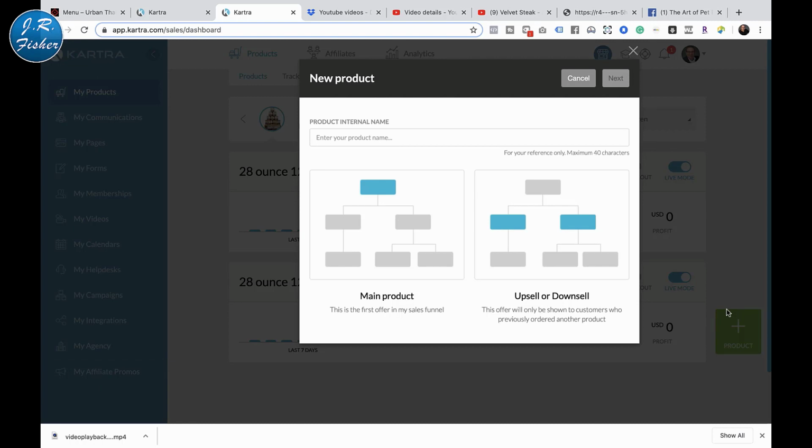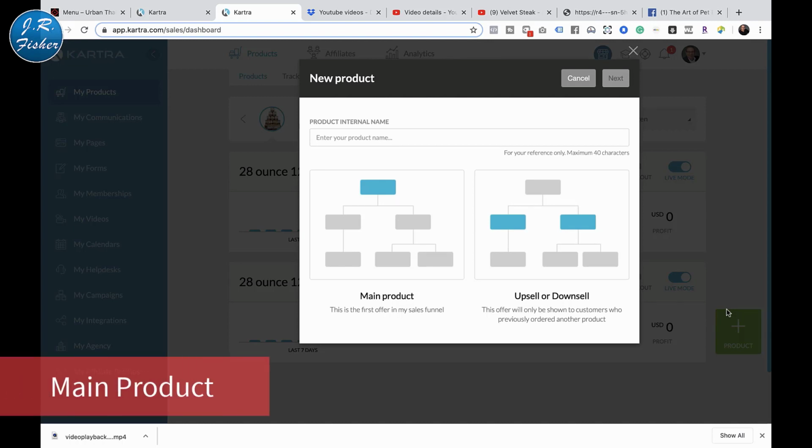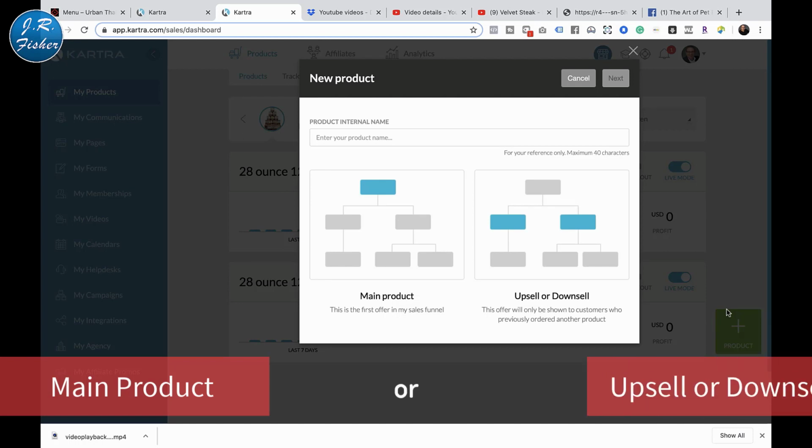So we're going to sell our sample course, let's say on losing weight, we'll call it that. And then once we decide we're going to sell this course, we have to decide what kind of course it's going to be. Now, I don't mean continuity or straight sell or any of that. What I mean by this is, is it going to be a main product? Is it going to be the front end product to your funnel? Or is it going to be an upsell or downsell? For it to be an upsell or downsell, it has to be made into an upsell or downsell product.